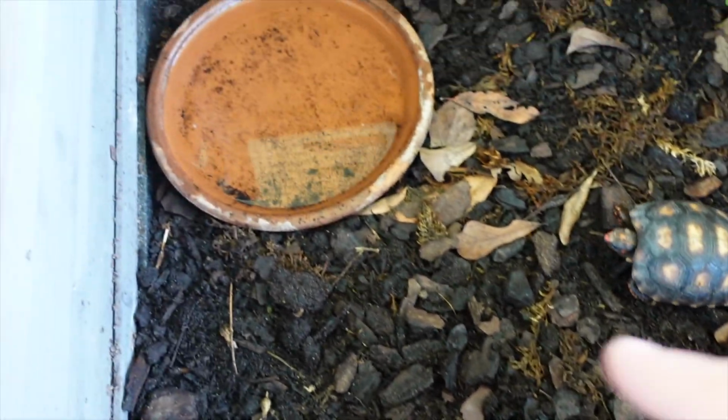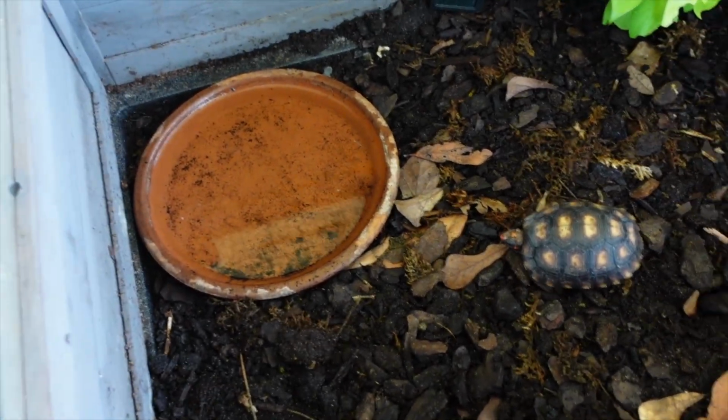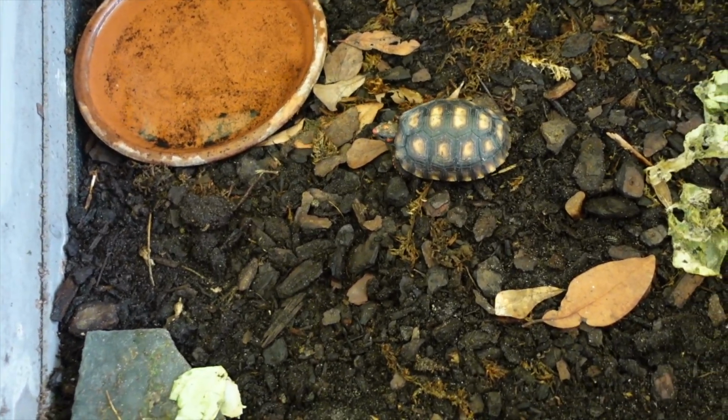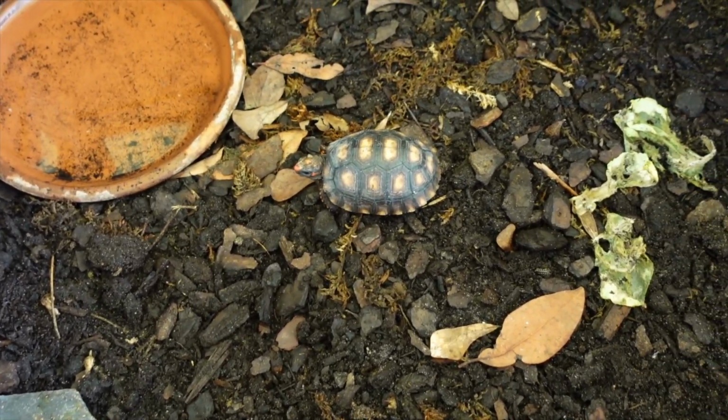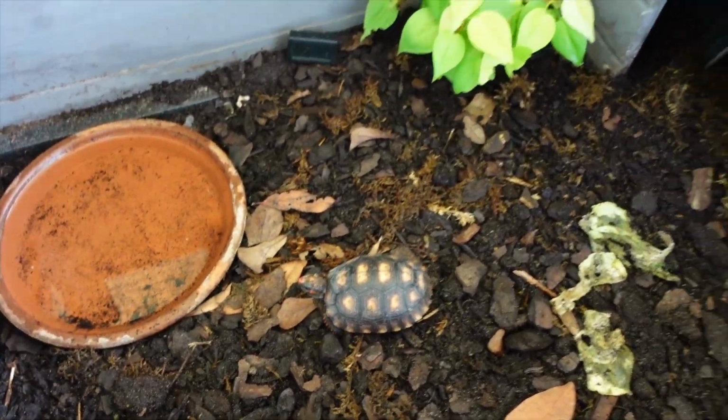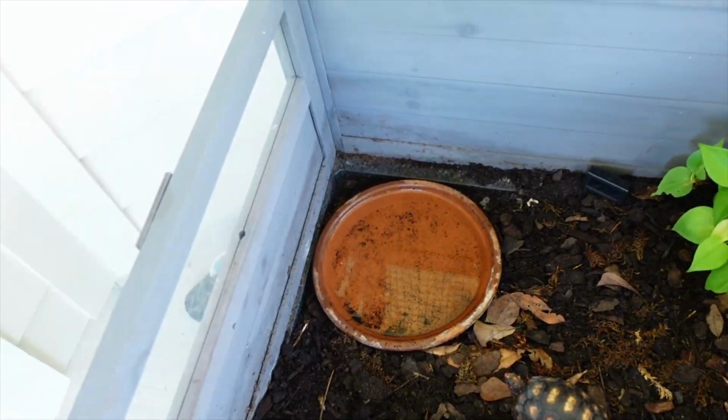Sorry, little one. She's got her little water dish there. It is gonna get too cold out here coming soon, but until then, she's doing fine outside until it gets to below 65 degrees at night. I give her lettuce every day. She's looking for something better to eat than lettuce, but she's not getting it because I don't want to grow her too rapidly. Oh, we got Pip Plops today.